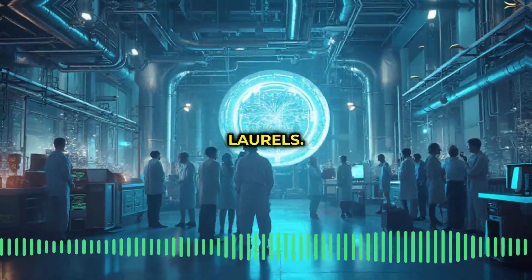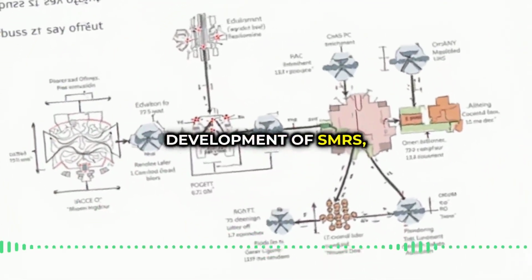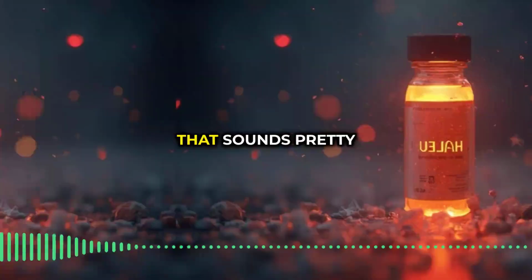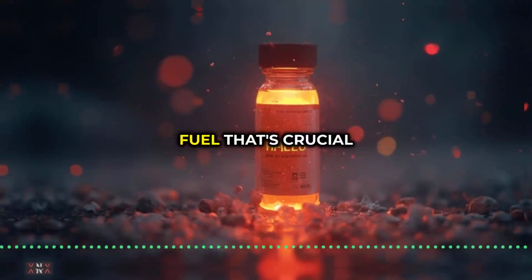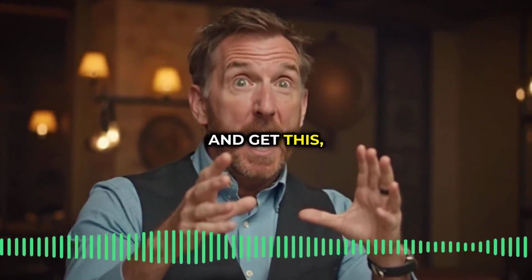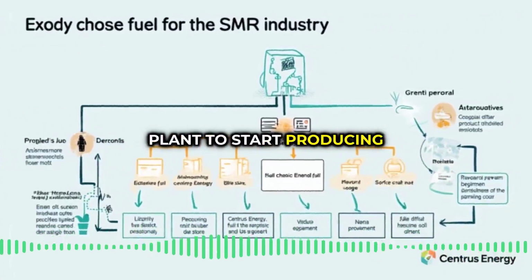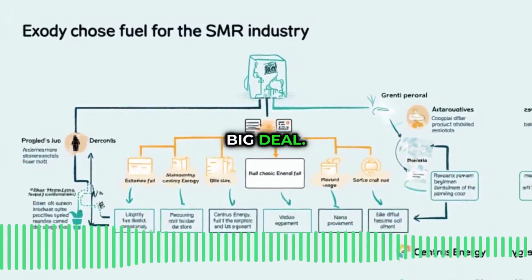Yeah, they're not just resting on their laurels, that's for sure. They're actually deeply involved in supporting the development of SMRs, particularly by producing high-assay low-enriched uranium, or HALEU. HALEU, okay, that sounds pretty intense. What's so special about this HALEU stuff? It's this next-generation fuel that's crucial for a lot of these advanced SMR designs. And get this, Centrus just made history by becoming the first U.S.-owned enrichment plant to start producing HALEU in 70 years. 70 years. That's a pretty big deal.